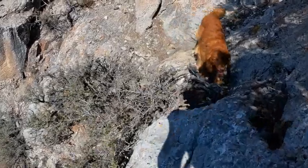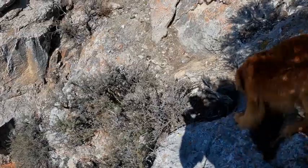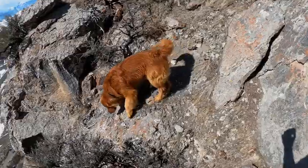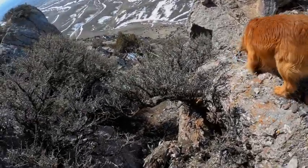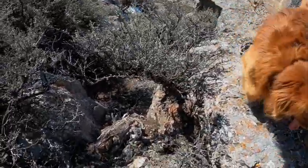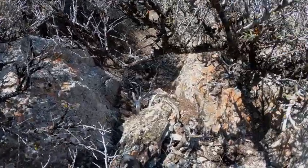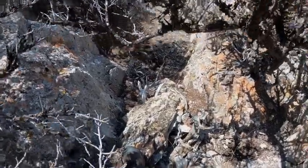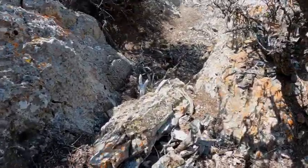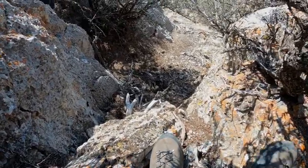Good boy. Did you find a horn? Where is it? Go get it. That's a good boy. Is that too steep for you? It's super old, but it's pretty big. Good boy, Ender. It's right here in the steep stuff. Really old. Hold on, let's see if I can get down there. I gotta get on my butt. Too steep.